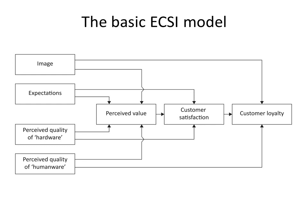There is the ESCI model, which has been devised to measure and help understand customer satisfaction, and essentially what this is saying is image impacts on customer satisfaction, expectations do, perceived quality of hardware and perceived quality of humanware, which all lead to customer satisfaction. The perceived quality hardware comprises product and service attributes, and the humanware represents the interaction with the customer, and customer satisfaction overall leads to customer loyalty. So it's a rather complex model which seeks to help you understand the determinants of customer satisfaction.